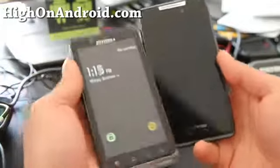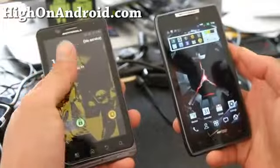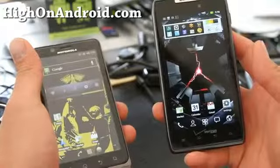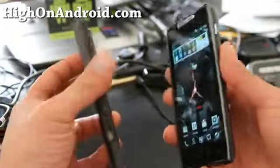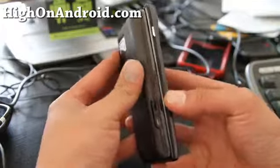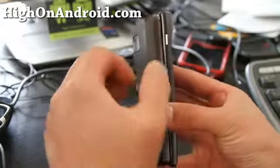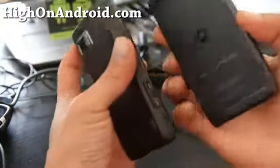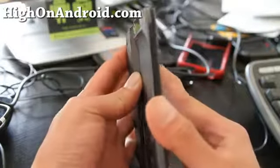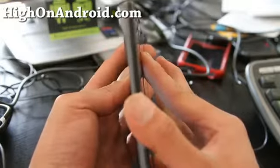So today I wanted to give you a little bit of difference between the Droid Bionic on my left and the Droid Razr, which is the world's new thinnest smartphone in the world. First of all, let me give you a size difference. The Droid Bionic is almost double the width. You can see that clearly. They're very similar in design. Both have a hump, whereas the Droid Razr obviously is about almost half the size in width.